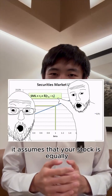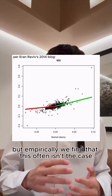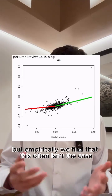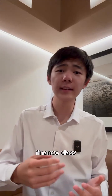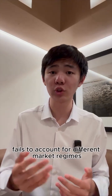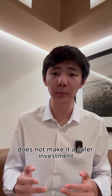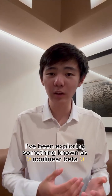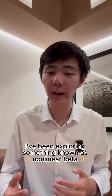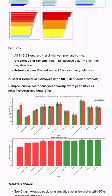It assumes that your stock is equally sensitive to the overall market in both up and down periods, but empirically we find that this often isn't the case. Traditional beta, which you learn about in your introductory corporate finance class, fails to account for different market regimes. Just because a company has a lower beta does not make it a safer investment, and this is something that CAPM completely ignores. So over the last week, I've been exploring something known as nonlinear beta to try and answer the question, are stocks more sensitive depending on market direction?